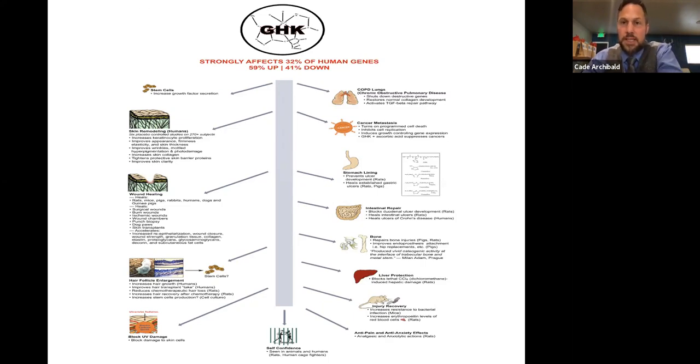The copper peptides help with COPD and pulmonary diseases. It shuts down some of the destructive genes that can promote the COPD with lung issues. It restores normal collagen development, and it helps activate the TGF-beta repair pathway. So great for the lungs. It's great for cancer. It turns on programmed cell death. It inhibits cell replication and induces growth-controlling gene expression. GHK plus ascorbic acid, which is vitamin C, suppresses cancer.